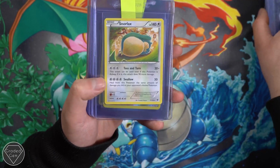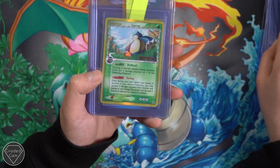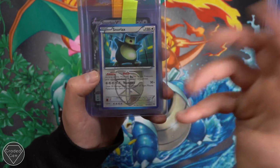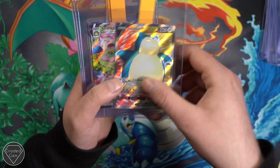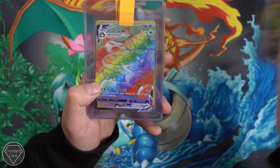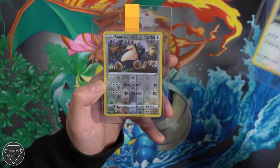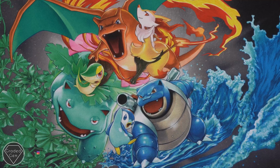Eevee and Snorlax GX. Really nice cards here. Snorlax from Diamond and Pearl Reverse. Dragon Frontiers. I really like when you have the same Pokemon, to be honest. Obviously, I'm a Groudon collector, so I see that. I really like seeing it with other people's Pokemon. See their personalities. Snorlax VMAX has got a whole world on his stomach there. Snorlax VMAX Hyper Rare. Snorlax from Sword and Shield. And the reverse foil as well. Thank you very much, Sam.